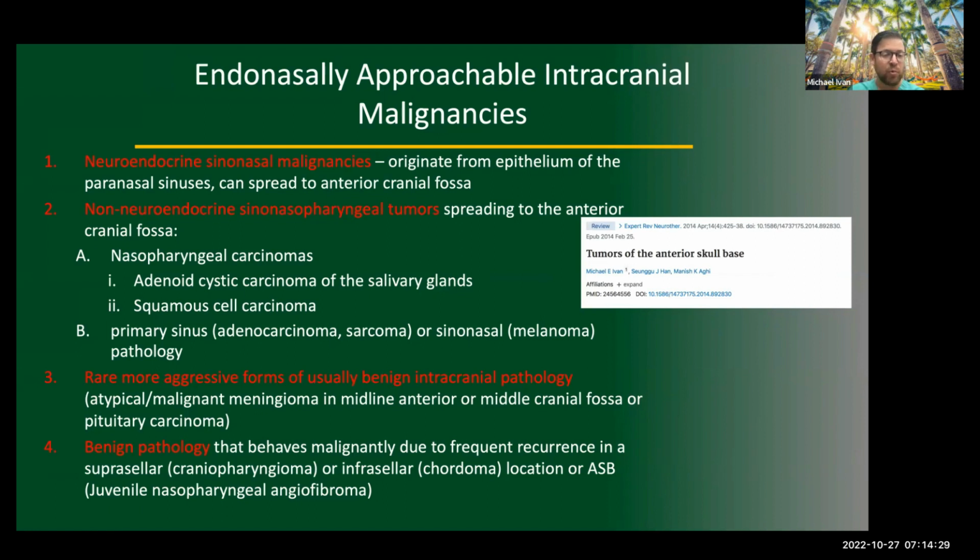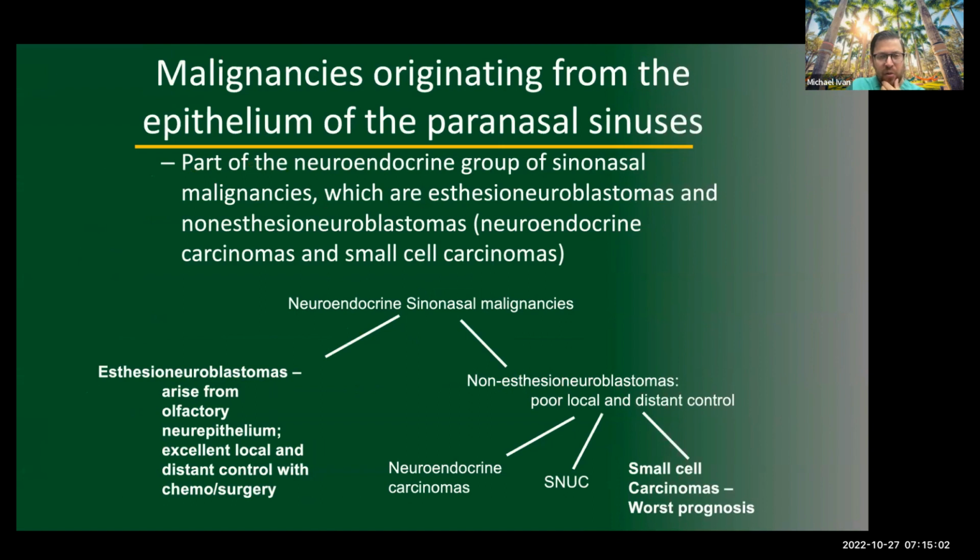And then we have our rare but more aggressive types of benign intracranial pathologies. So atypical malignant meningiomas that cross over the skull base, or a pituitary carcinoma arising in the sella, but then eroding down into the anterior skull base. And then we have some more of our benign pathology, which typically behaves more malignantly because they recur quite frequently. So things like craniopharyngioma, chordoma, chondrosarcoma, or juvenile nasopharyngeal angiofibroma. And this is just another way of breaking it down.